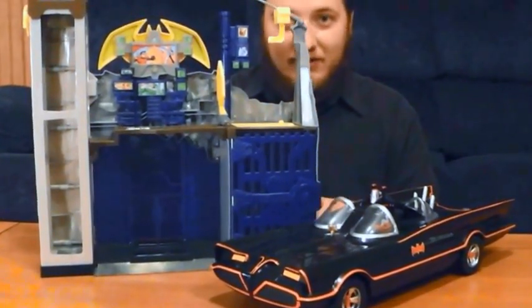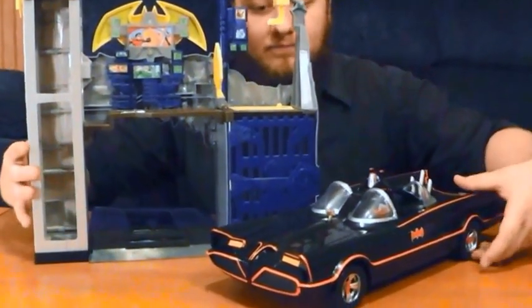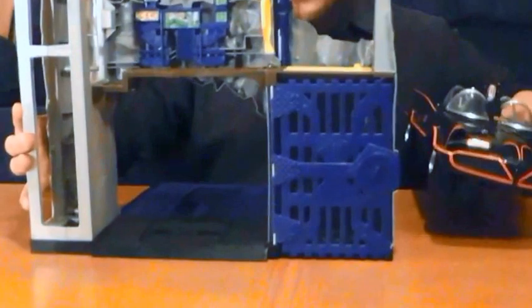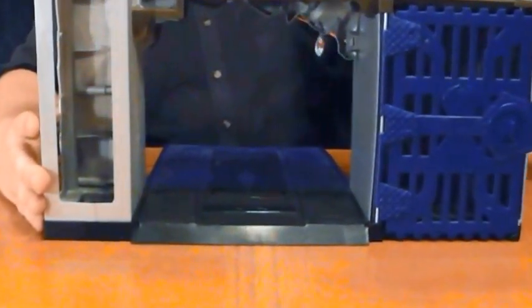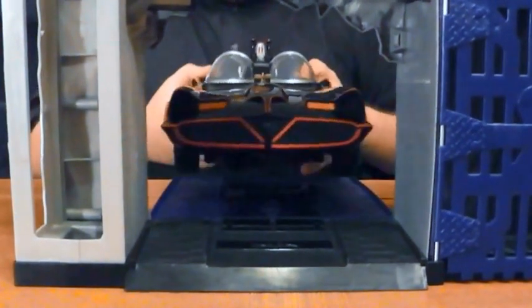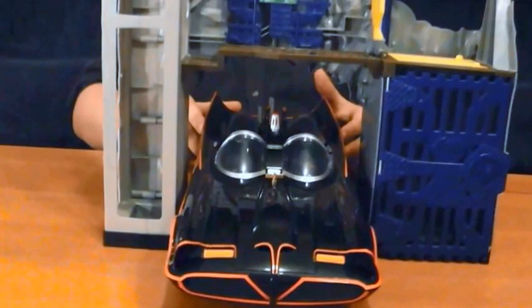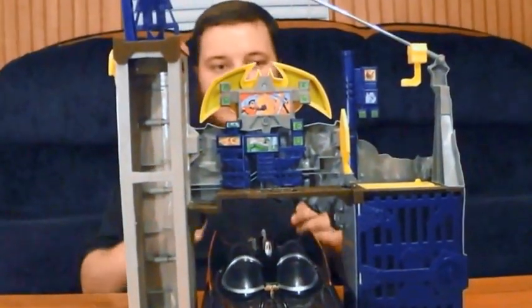One of the very best play features with this Batcave is the opening garage door, so you can roll your Batmobile in. And like we said, the width between the 66 Batmobile and the Power Tag Batmobiles is just about the same. So luckily, it will roll right inside. It's a terrific fit. It's a great visual.